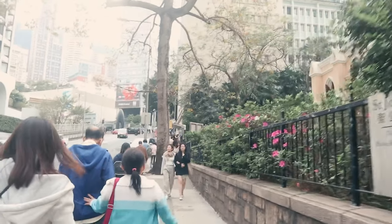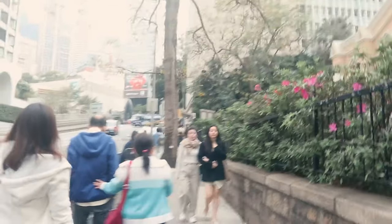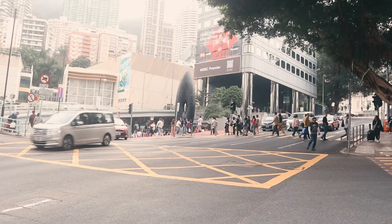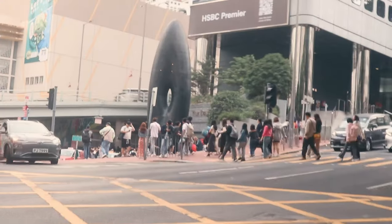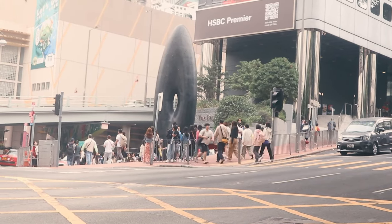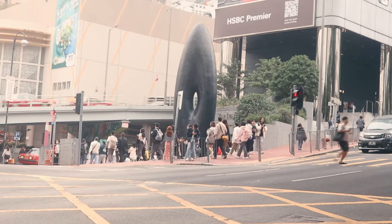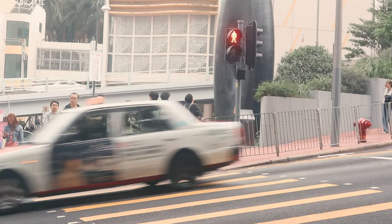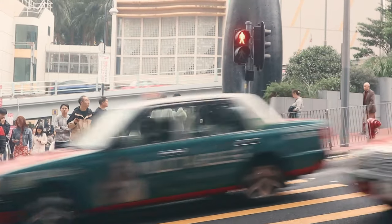Pag nakita nyo na yung parang bato na yan, yung malaking bato, that's the one. Magsuot ng tamang footwear. Nakita nyo ba yung bato na yon? Nandun na yung Peak Tram. Kaya maraming tao. Yan yung landmark ninyo para mahanap nyo siya. Whew, hinihingal pa rin ako. Isang tawid na lang dun na tayo, guys. Ayun lang, maraming tao. So, I guess, medyo pipila tayo ng konti.